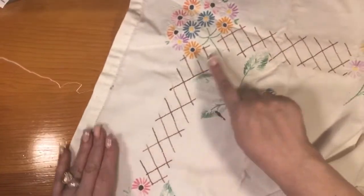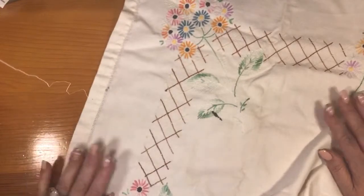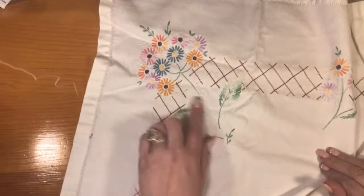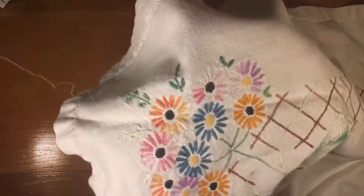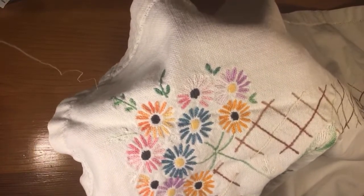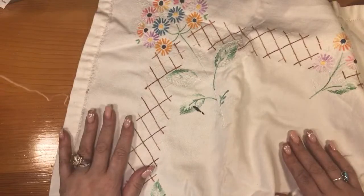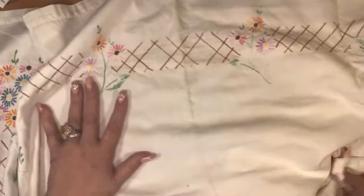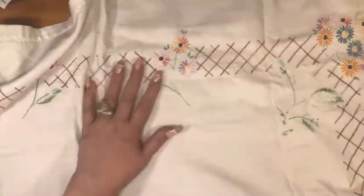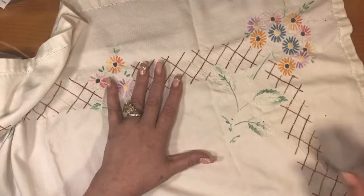But I love the trellis on here. This is all embroidery, and then all the different color daisies and the leaves and the stem you can see. So it's just pretty precious. I love it. And, you know, sometimes it's really tough to sell these. Pretty tough. And then it's got the little one in the middle, and then another little one, and then a big one on the corner again. And every corner has a big one like this. So it's pretty fun, and it's in pretty good condition.